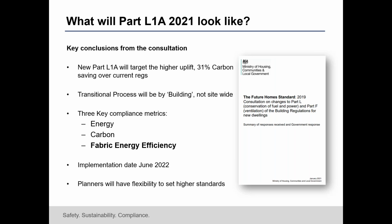And I personally think that's a sensible statement, and I'll reference why that is in a minute. Now, it looks like all of this, what I talked to you about this morning, will come into play from June 2022. So we've got a year, okay? So that will be the drop dead date. It will come in that position, okay?